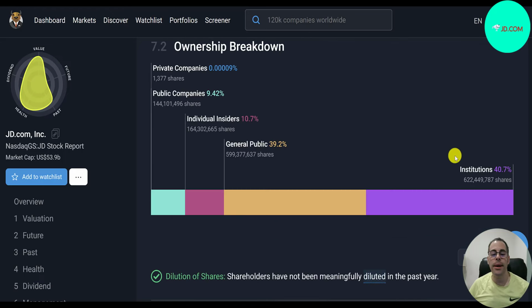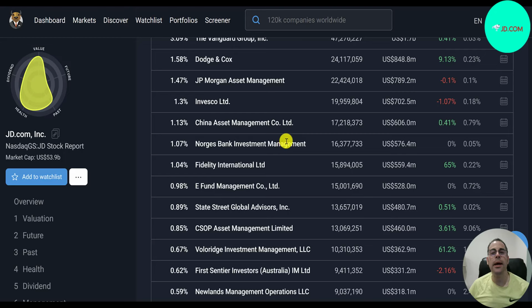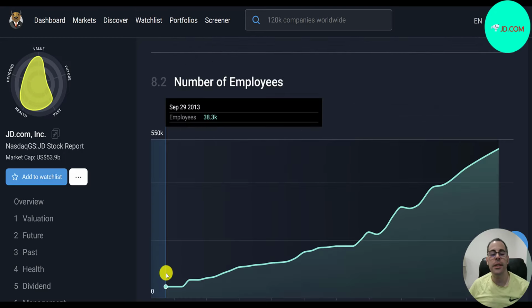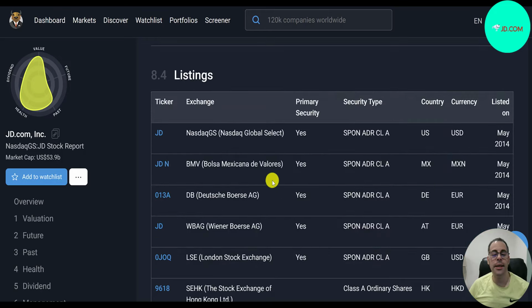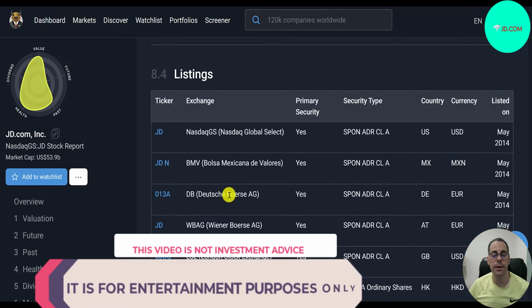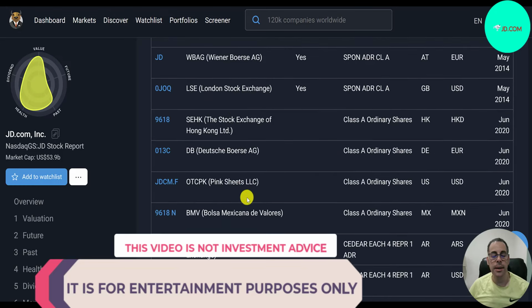41% of the company is owned by institutions, 39% by the general public, 11% by insiders, and 9% by public companies. The founder owns 11% of the company, Walmart 9%, and there's a lot of big funds and a lot of big Chinese companies that own the stock. They employ a small army. It was 38,000 in 2013. It's up to over 500,000. And the ticker trades on the Nasdaq, Mexican Bolsa, Deutsche Börse, Wiener Börse, London Stock Exchange, the Stock Exchange of Hong Kong, Buenos Aires, and Sao Paulo Bolsa.